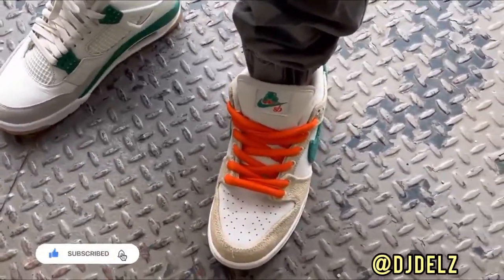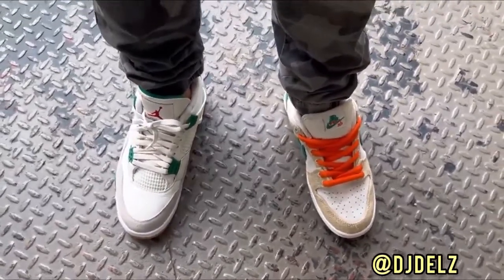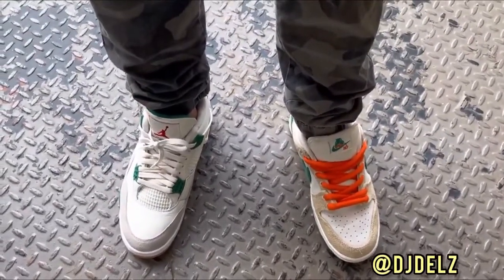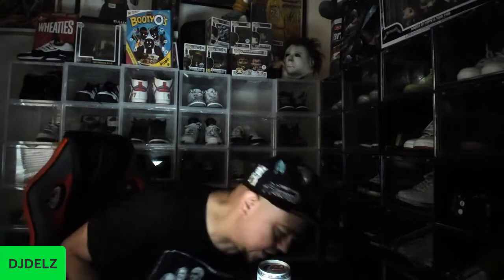Once again, did the Jordan jump over the dunk when it comes to Nike SBs? Are we more excited about dunks, about Jordans coming out, than SB versions, or no? That's the question for today. Because I think it's a topic that we all are thinking, but we're not talking about, right? And I have them both here.